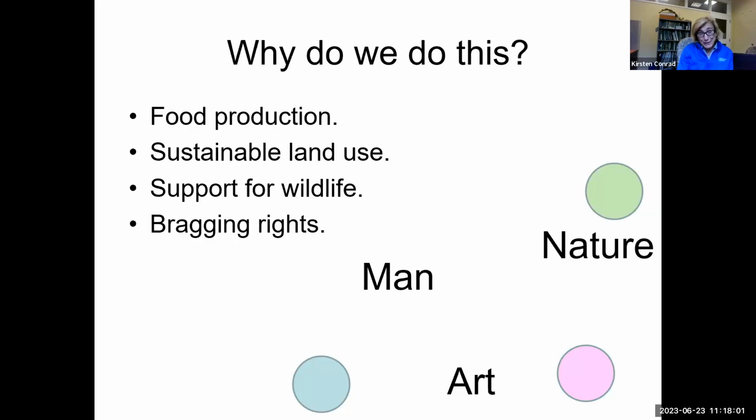Certainly we do it for bragging rights. Hey, look at my tomato! And on that note, I should mention that the Arlington County Fair has a competitive exhibits section where you can submit your tomato and your peppers for blue ribbon bragging rights. Do look for the rules to enter the fair, which happens from the 16th to the 19th of August. So it's lots of fun.